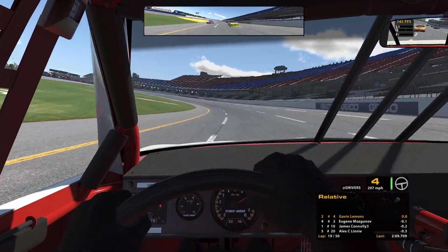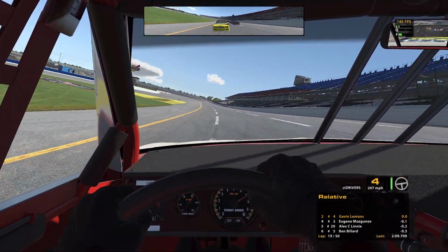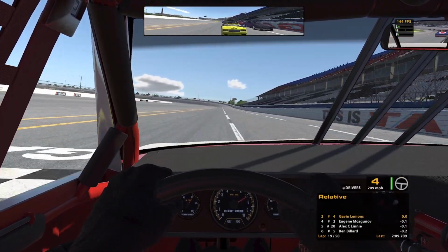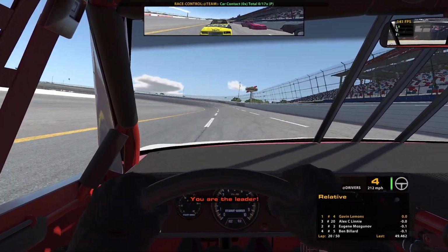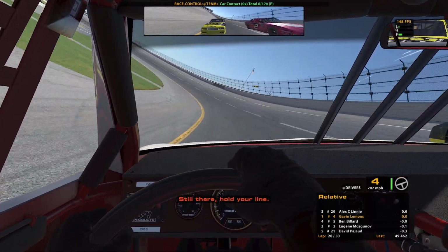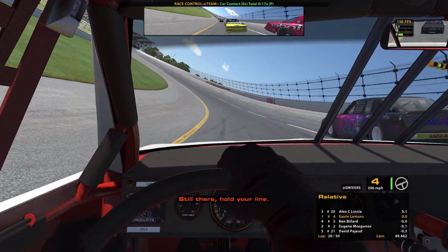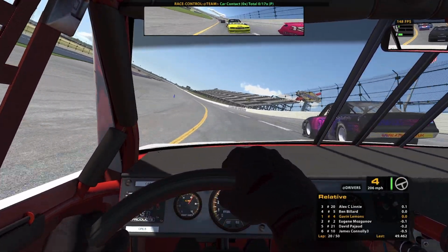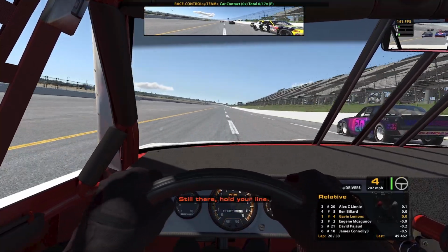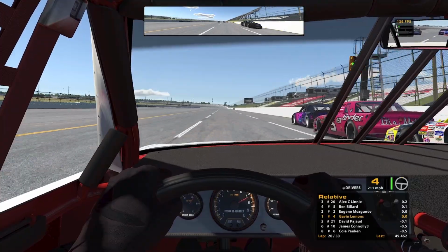I think he's on no tires. He's backing up. Here comes the 2 on 4 tires. I think everybody except me and the 10 took 4. And we're going to lead a lap here. Outside. You are the leader. Still there. Hold your line. Got to be so careful. No idea how that was going to react, especially with a guy right up behind me on those 2 tires, so I just had to be super careful there.